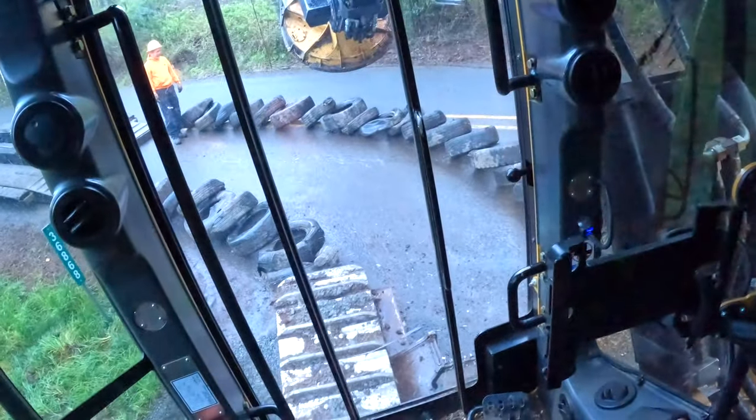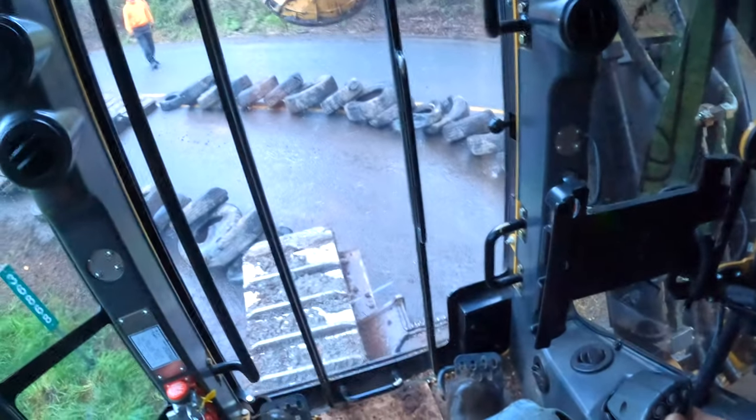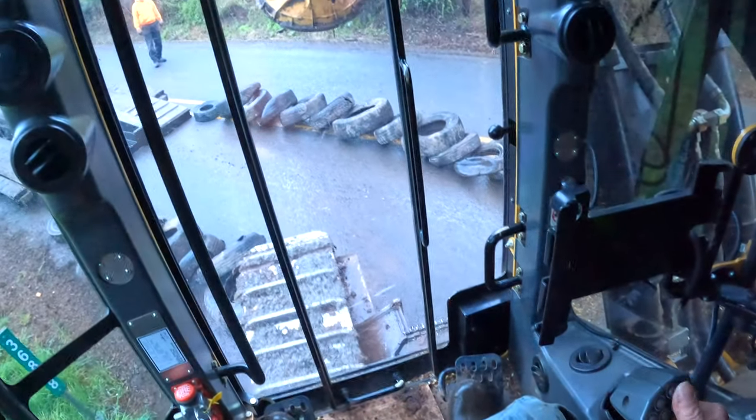Now these tires are an incredible pain in the neck. It's hard work laying them out, and then you've got to clean up after them. But they do work amazingly. You couldn't load without them. 100,000 pounds on one of these soft asphalt roads, you know what would be happening.